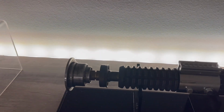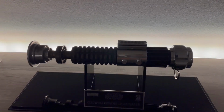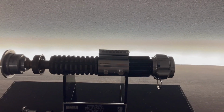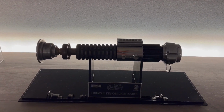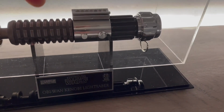But really love this. Obi-Wan, like I said earlier, is my favorite character. I love his lightsaber design, so I had to have a 1-to-1 replica. This is all metal for the most part, obviously some plastic pieces like the bubble strip, but it has a nice weight to it. And I keep it in the centerpiece of my collection.